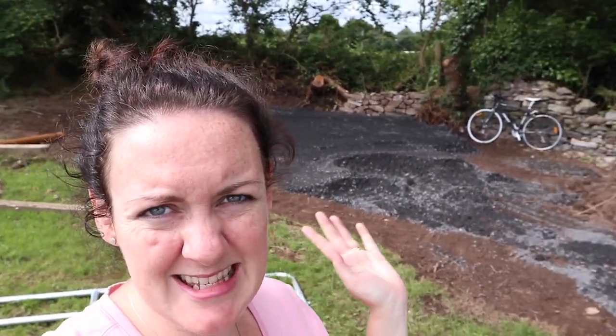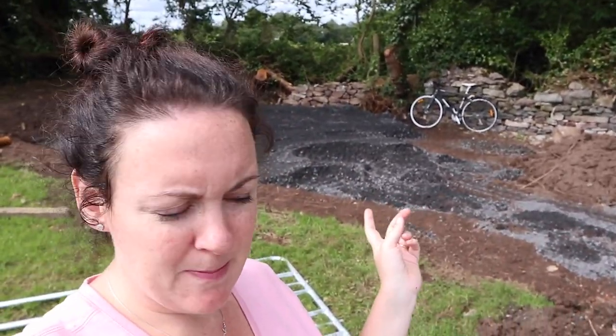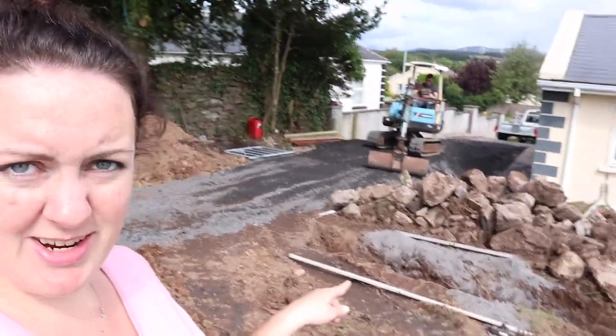He's done so far is clear soil, level it out, and he's bringing stone in here to make a base. He's also dug a trench here and connected the sewers, and he'll run the electrical cables up through there as well. And he's made a ramp down there.